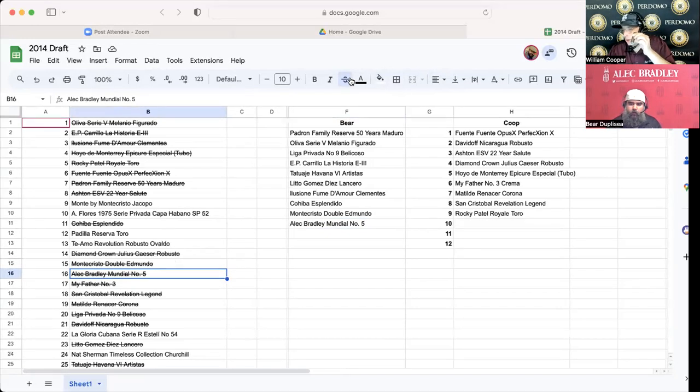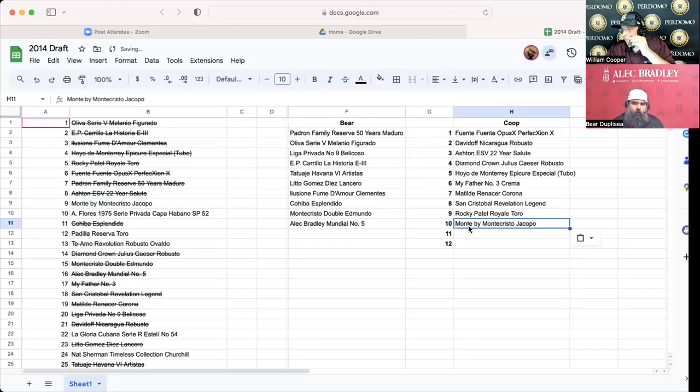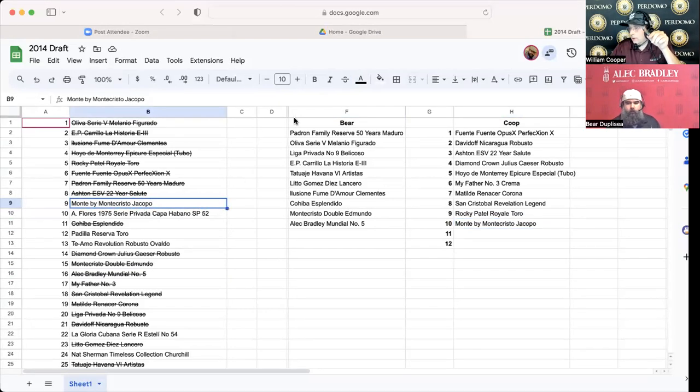All right, this is pretty straightforward for me. What I'm going to pick is the Monte by Monte Cristo as my 10th. That's solid, man. I like that pick. I like that cigar. There's some other ones that were on there, but that's how it is.